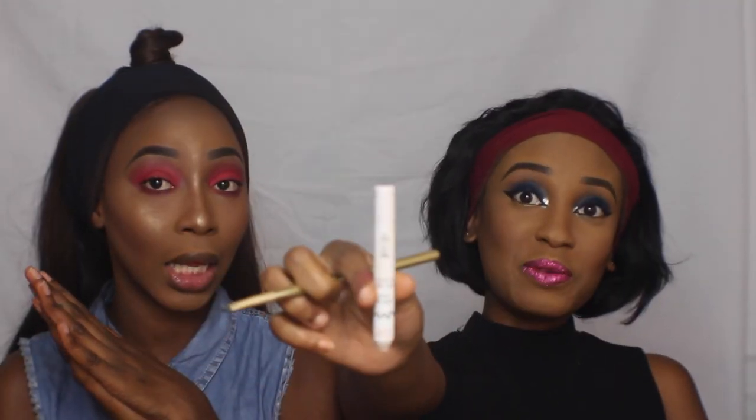I'm going in with NYX Jumbo Pencil on my waterline. How are you going to fix lashes? How would I do that? Okay, so I'm just going to go in with my lips then.